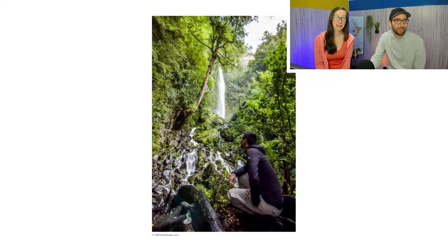Again, we were chased away by sandflies after a while, so these are the places where you want to take your photos quickly and maybe find somewhere else to sit down for lunch.